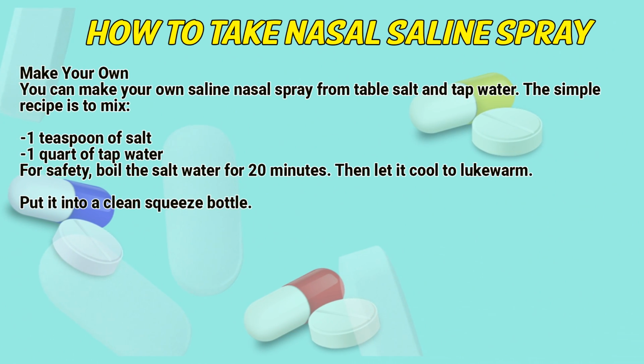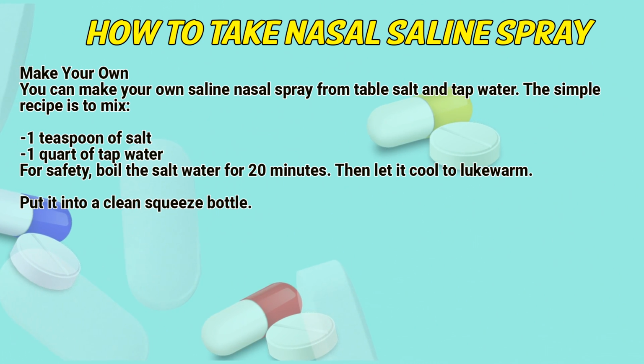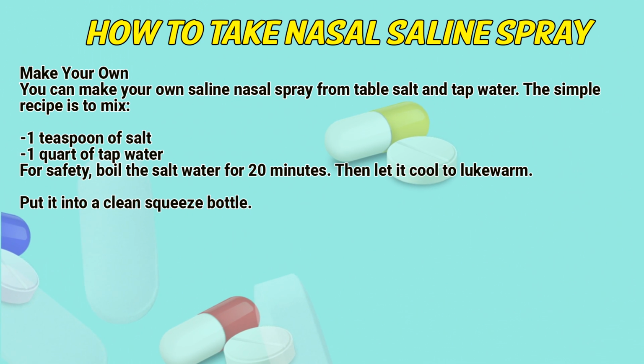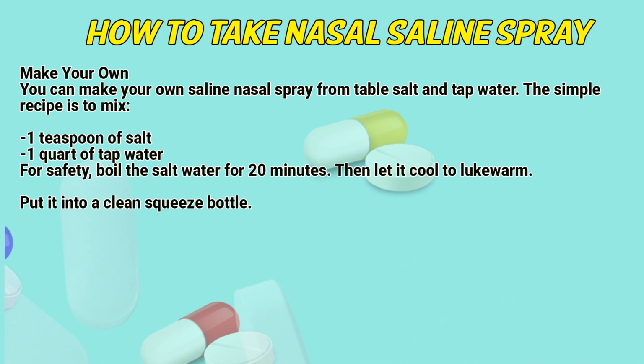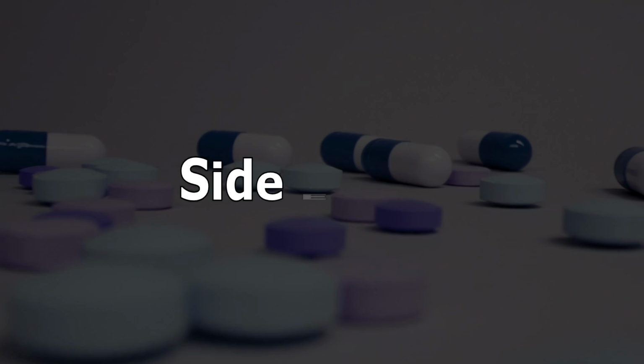Make your own. You can make your own saline nasal spray from table salt and tap water. The simple recipe is to mix 1 teaspoon of salt with 1 quart of tap water. For safety, boil the salt water for 20 minutes. Then let it cool to lukewarm. Put it into a clean squeeze bottle.